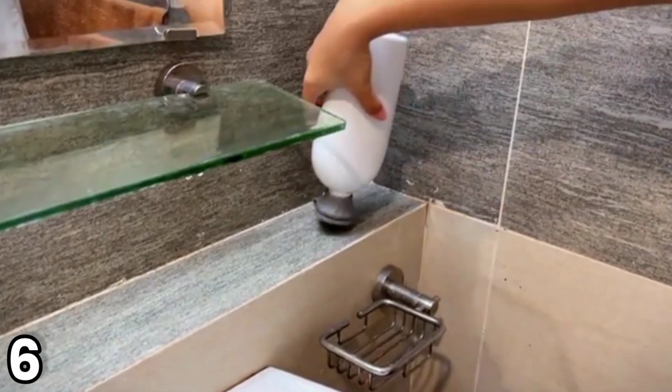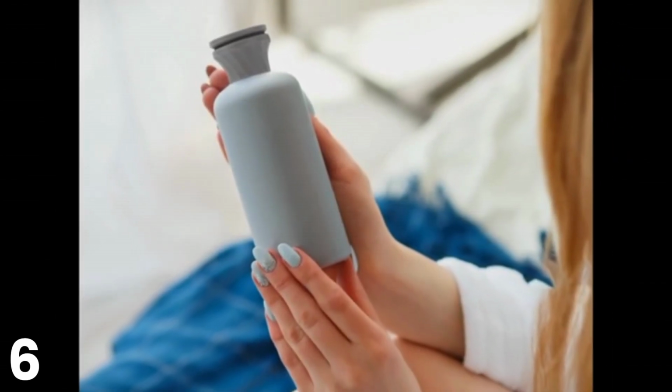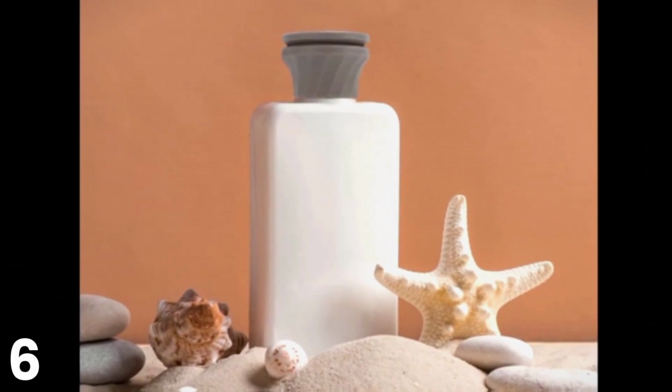Pros: efficiently empties every last drop. Leak-proof and easy to use. Works with a variety of bottle types and liquids. Cons: limited compatibility due to a fixed cap diameter. Only available in one size and color.